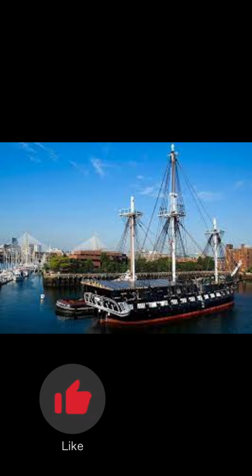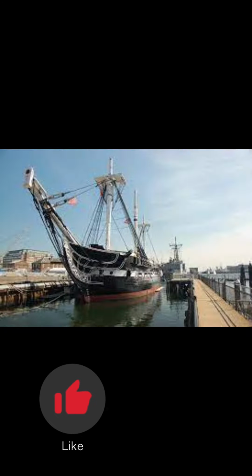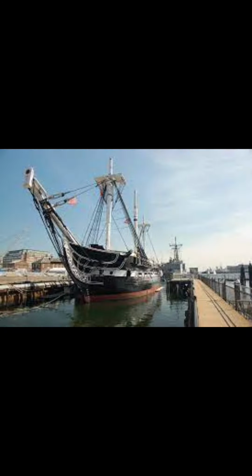USS Cassin Young, DD-793, a 1943 World War II-era Fletcher-class destroyer serving as a museum ship, is also berthed here. The museum area includes a dock which is a stop on the MBTA boat water transport system. Among local people in the area and the National Park Service, it is still known as the Charlestown Navy Yard.